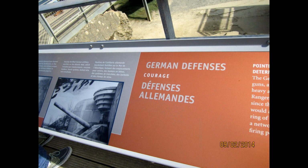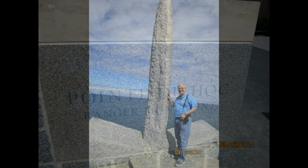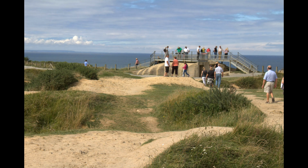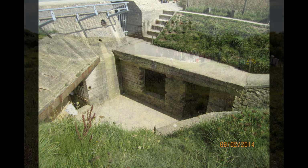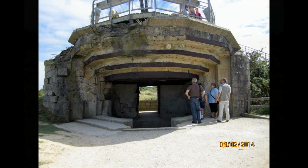Of the over 200 soldiers that climbed at Point de Hoc, only about 90-something remained after the battle was over with. You can see fortifications where the Germans had dug in. They had all these fortifications, and yet the guns had been moved, as the Rangers found out when they got up to the top. It was quite an inspiring sight, though, to see all these fortifications and everything that had been there at one time, looking down on the beaches where American soldiers came ashore.